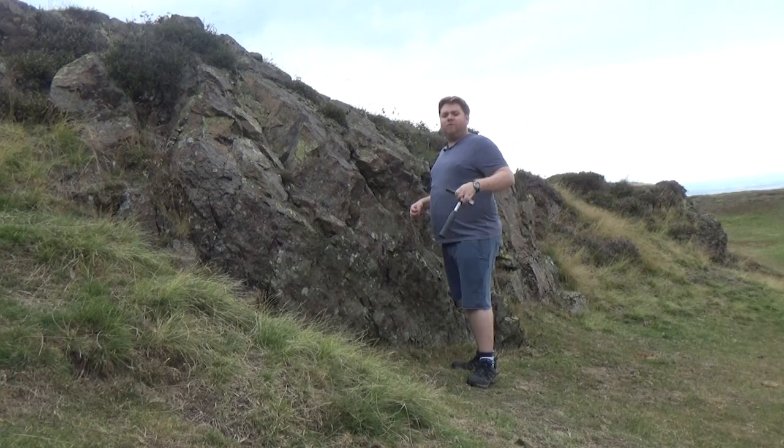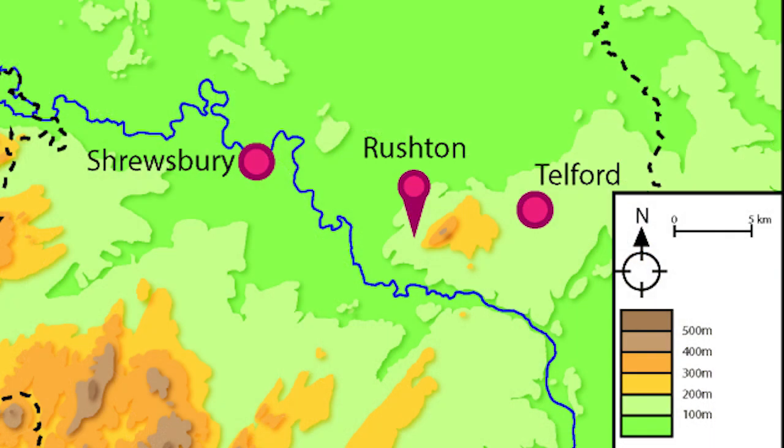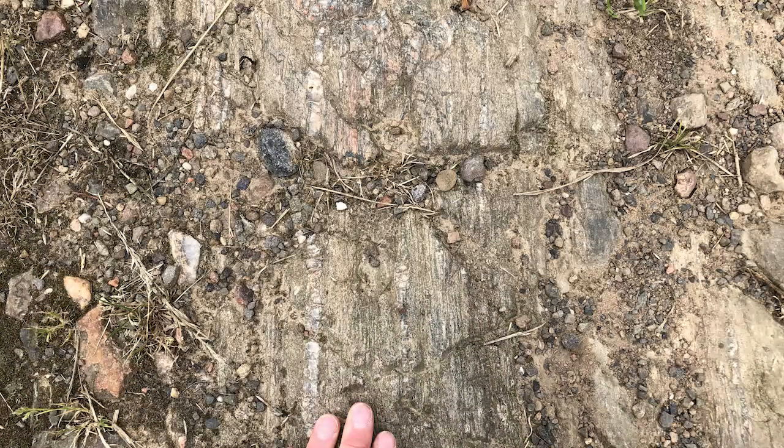Moving on from the Uriconium Volcanic, we're going to go to Shropshire's oldest rocks, the Rushton Schist. And here we are at the end of our journey through Shropshire's geological history. I'm on the outskirts of the village of Rushton, just over there. And behind me is the fantastic hill, the Wrekin. And here on the outskirts of the village is the 670 million year old Rushton Schist, just on this small outcrop in the middle of this farmer's track.